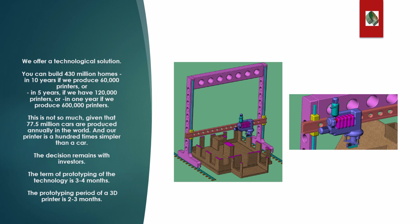You can build 430 million homes in 10 years, if we produce 60,000 printers, or in 5 years, if we have 120,000 printers, or in 1 year if we produce 600,000 printers. This is not that many, given that 77.5 million cars are produced in the world every year. And our printer is 100 times simpler than a car. The decision is up to the investors.